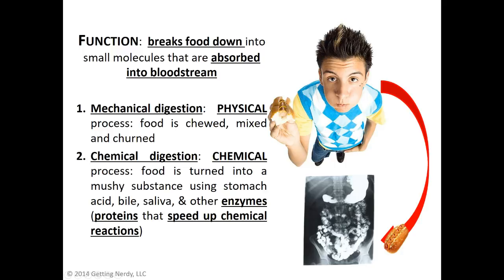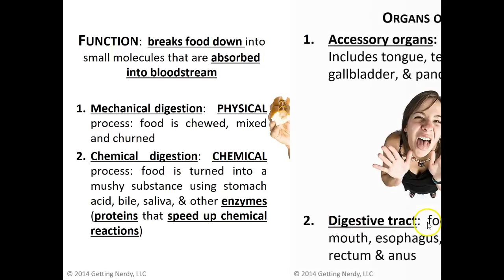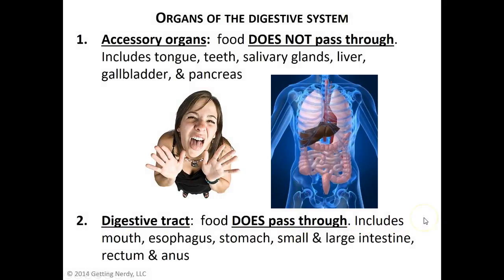We can just tell you that enzymes are proteins. And those proteins that are enzymes really just speed up chemical reactions and make them happen very quickly. Because if it waited too long, then you'd end up getting rid of some of those things that you really need.